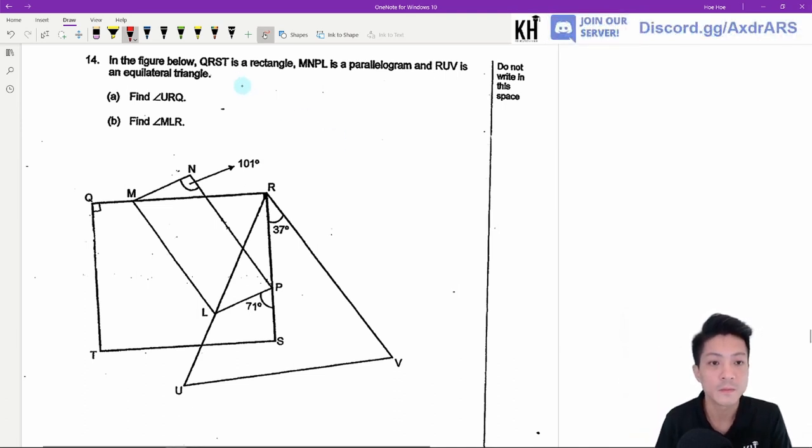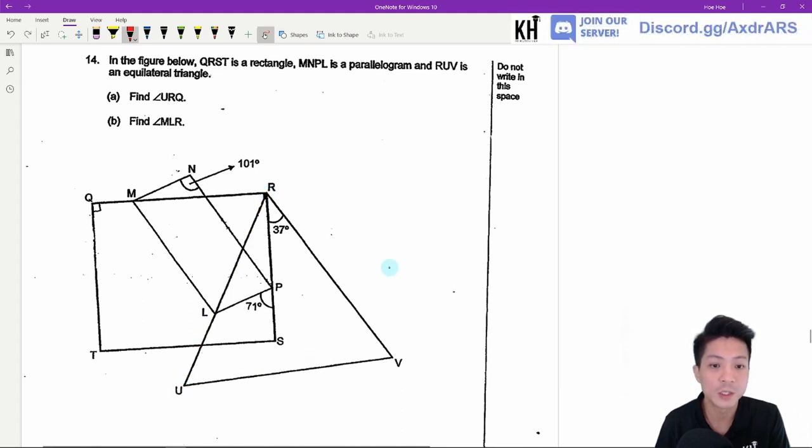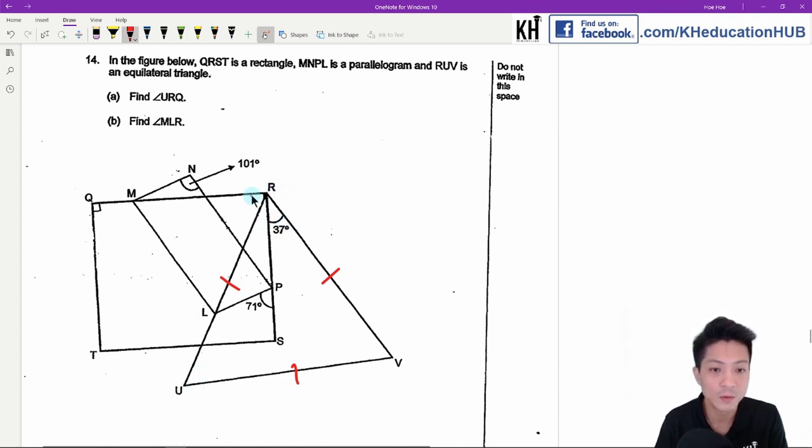Question 14. In the figure below, QRST is a rectangle, MNPL is a parallelogram, and RUV is an equilateral triangle, so all these sides are the same. The first thing I need to find is angle URQ, so this angle over here. And I need to find MLR, this angle over here.